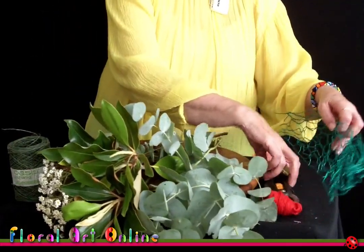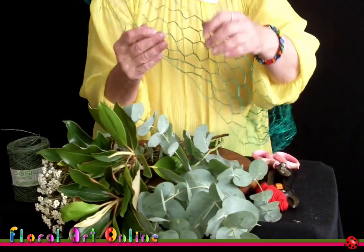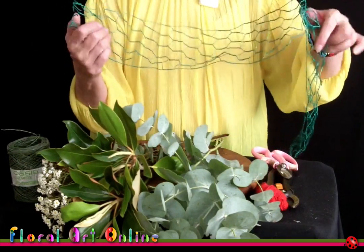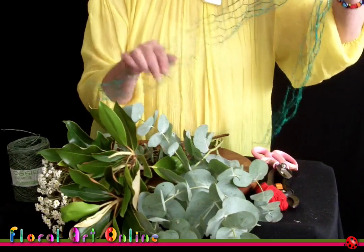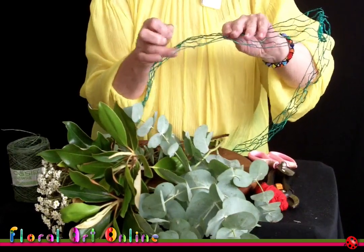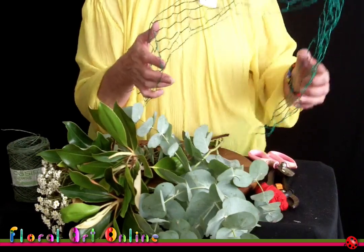We're also going to use some mesh. This comes in a roll. You could probably get it at a hardware store. This one comes from a florist supply store, so it's a little bit more pliable than the one that you might get at a hardware or garden store. But if you get it at a garden store, you'll probably find that it's quite pliable, used for gutter guard or around the edges of gardens, that sort of thing.